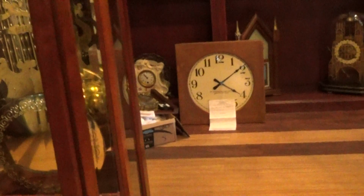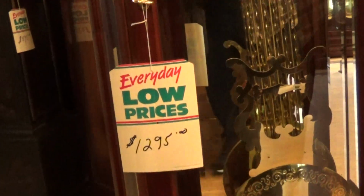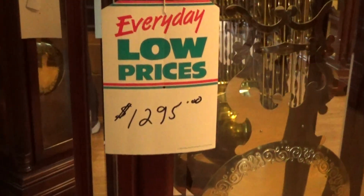So, as you can see, the case doesn't come straight out from the side glass. It has an angle to it. Rather unique style. This clock's out of the early 2000s, somewhere around 2000-2005.